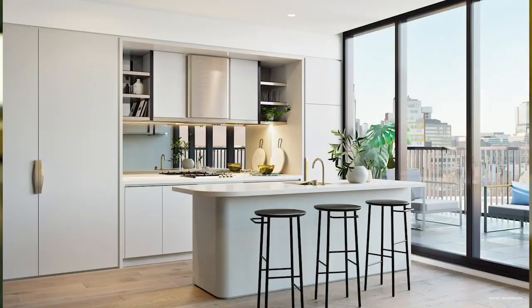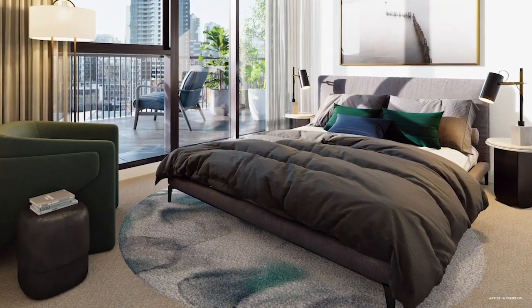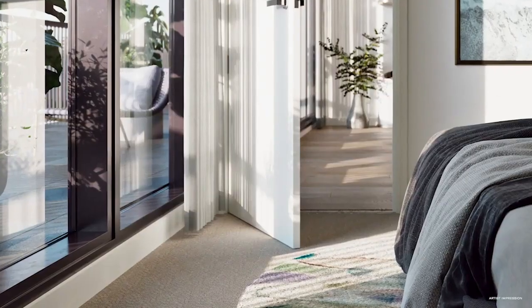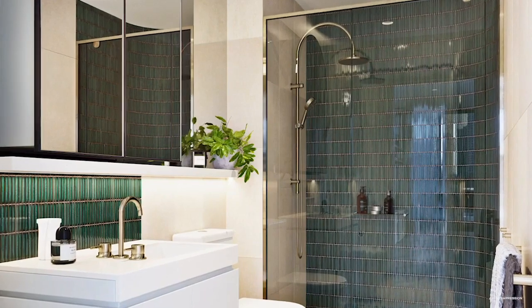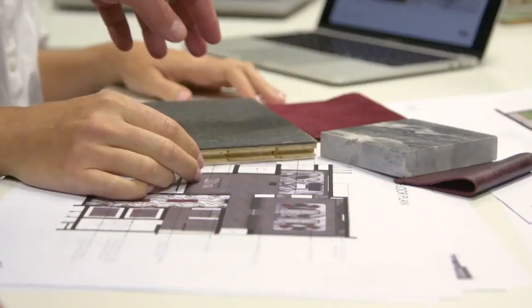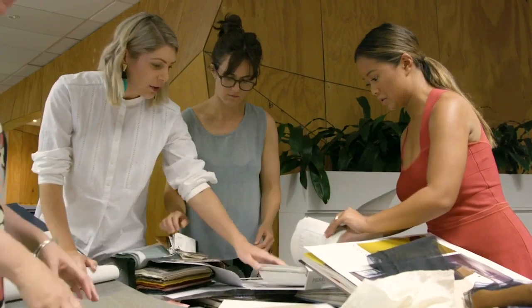So we've run through a soft white stone with a light vein, warm textured carpets, soft curtains, and then we've done a detailed blue-green mosaic to the bathrooms, which is an extreme highlight, and it follows the curved forms within the apartment space. The design process around the apartments was very much focused for the whole design team to provide homes rather than just apartments for people to live in.